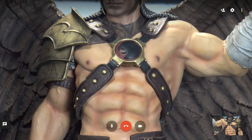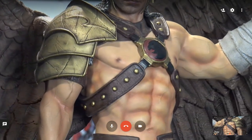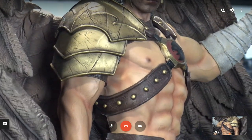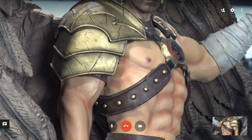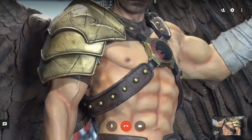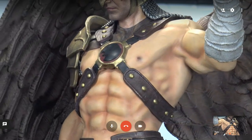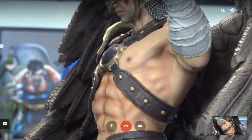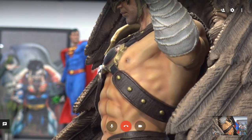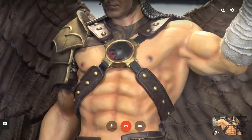And he manscapes. Let me see. I'm going to turn this a little bit the way it is now. But look at that. Yeah, that's dope. Look at that. I'm going to go this way a little bit. Look at the detail. Yeah. Paint looks nice too. Yeah, it did an amazing job on this thing. That's badass.